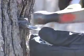After drilling, a tap is hammered in, and a hose is connected to a 5-gallon bucket, and then the wait begins. Some of the big trees we can get 5 gallons of sap a day if the weather's really nice. 5 gallons of sap will reduce down to about a pint of syrup, which would be about 2 cups.